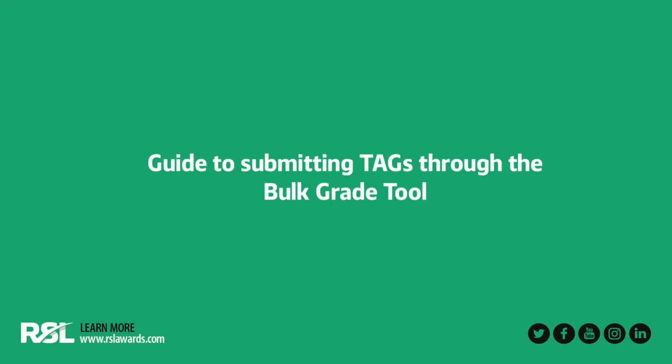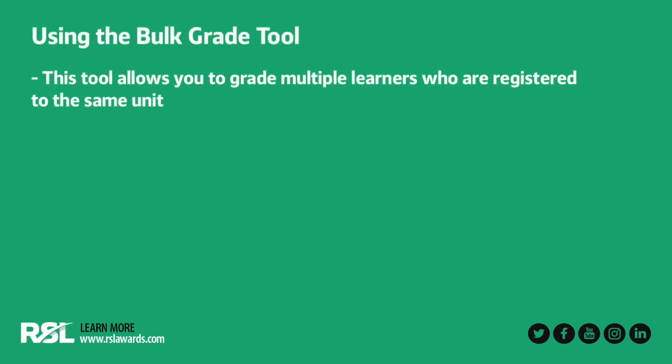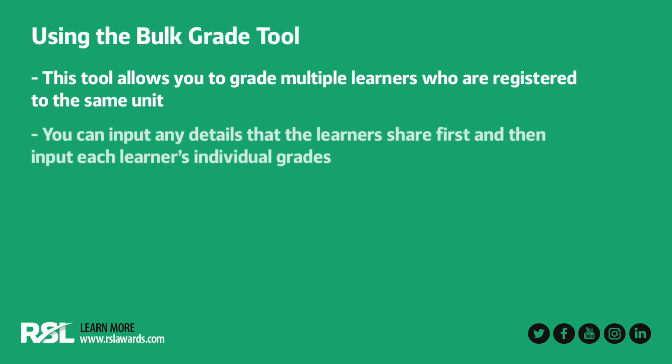In this section of the video, we will go step by step through the process of submitting tags using the bulk grade tool. This tool allows you to easily grade multiple learners on the same unit. You can input any details all the learners share first, then input each learner's individual grades.